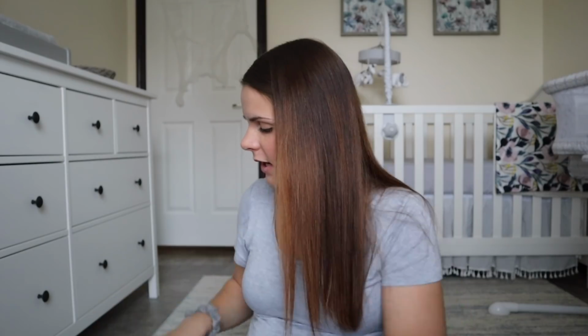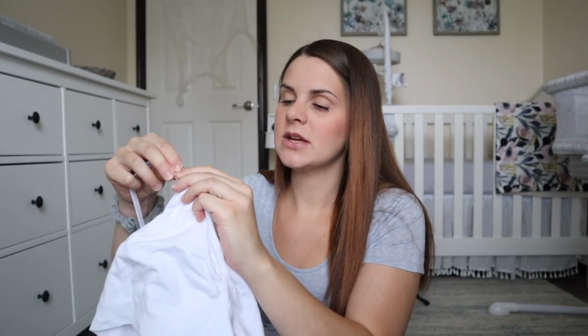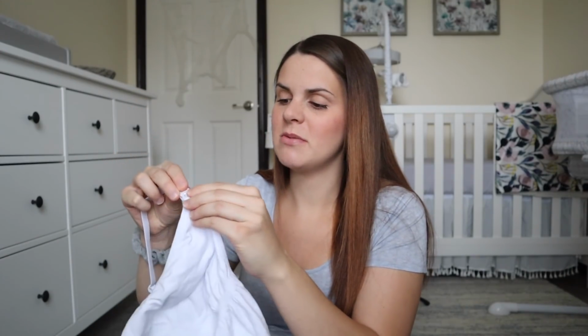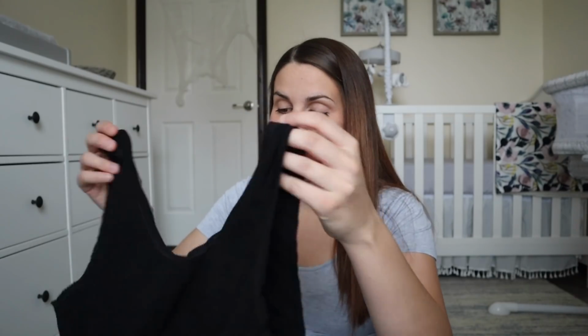So I'm just bringing a nursing bra that has the clasps right here. There are 2 different kinds. I'm going to bring this one because if I'm wearing a shirt, this will be more for probably the day we're going to leave. I'll wear this because of the clasp. And then these ones, I actually love these. These are my favorite ever.